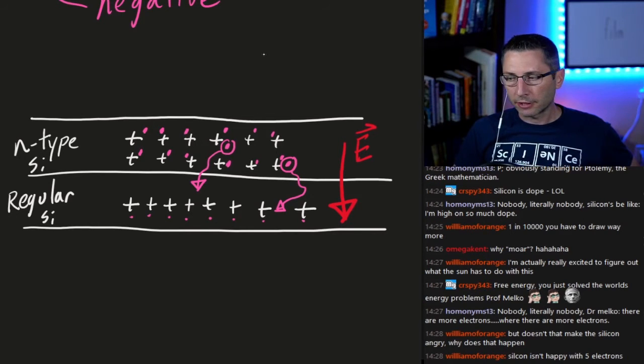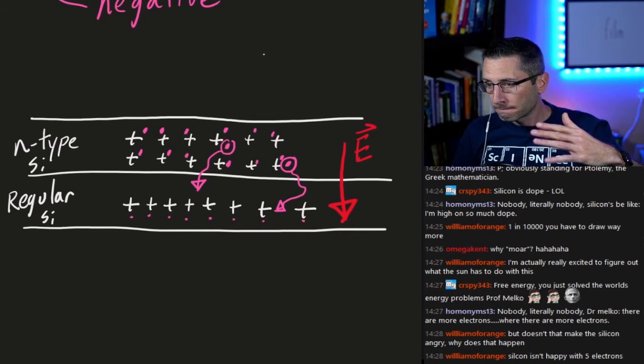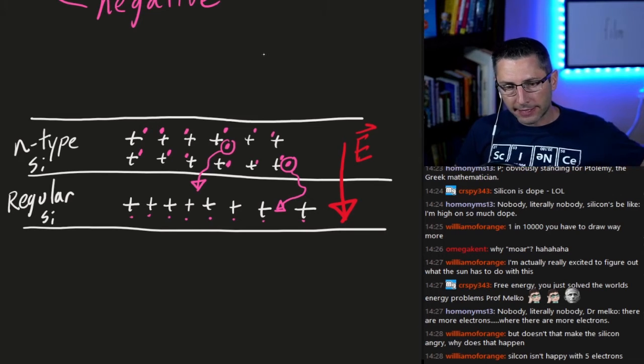This is an electric field, okay? You basically have created this imbalance in electrons. So there's sort of this electrical potential that drives some of the electrons down.